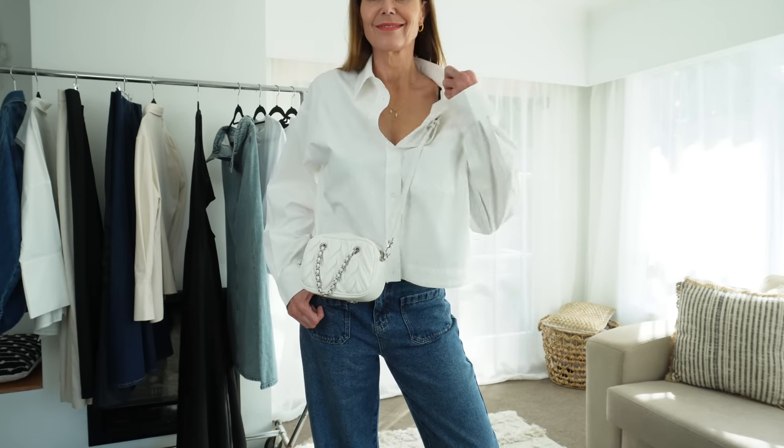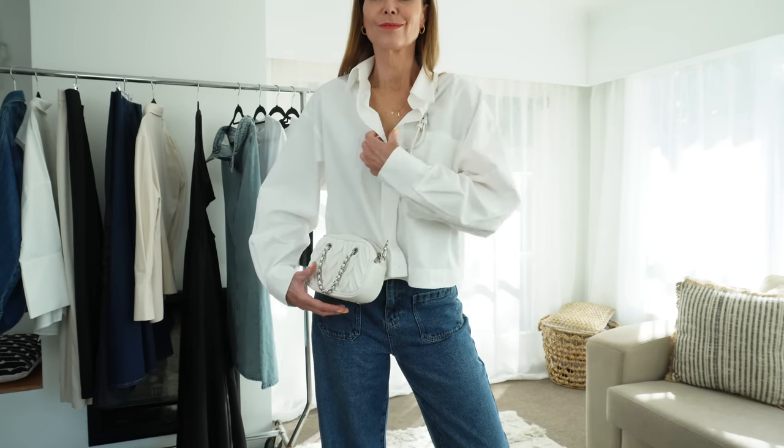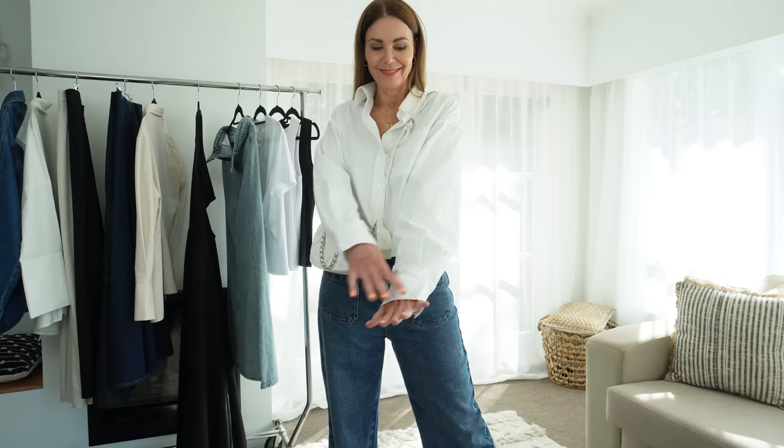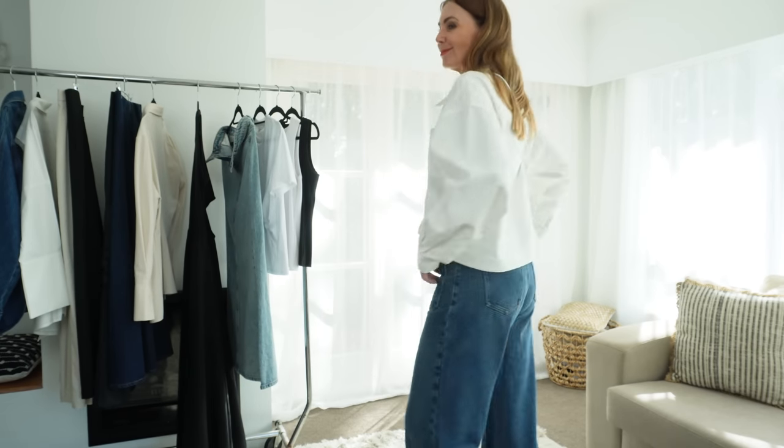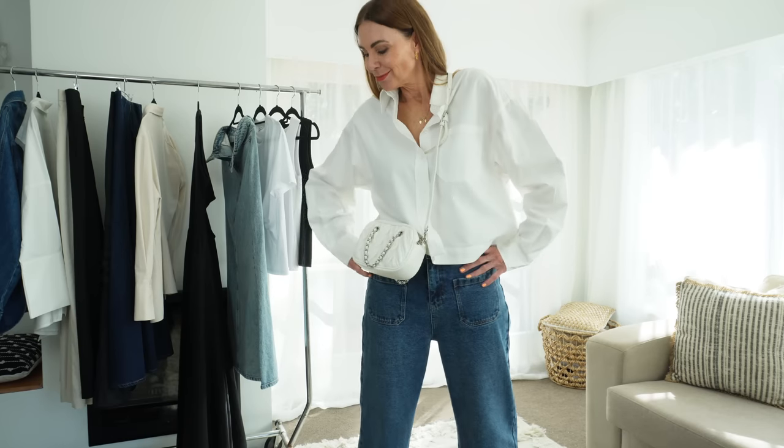As you can see, I'm loving the fact that this one's slightly oversized on me, and it just means that I get that length in the sleeves. I really like my cuffs to be falling in the middle of my hands there, just so that it makes it look and feel a little better. So this, in my opinion, is a crop top.